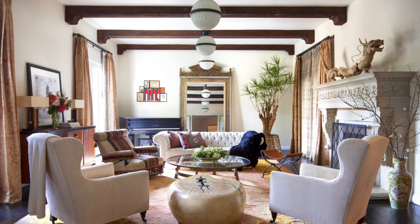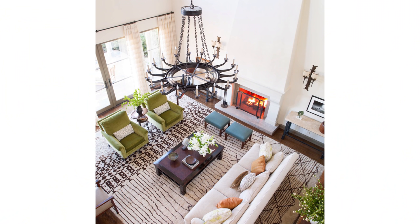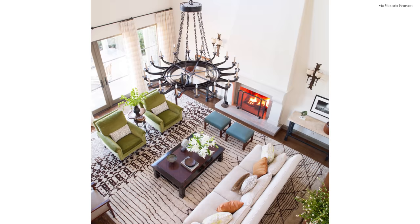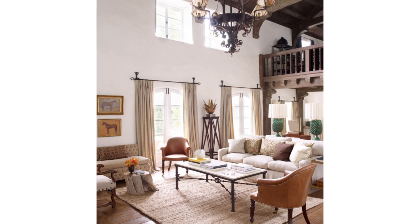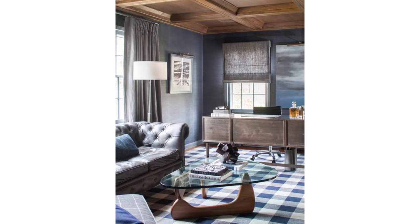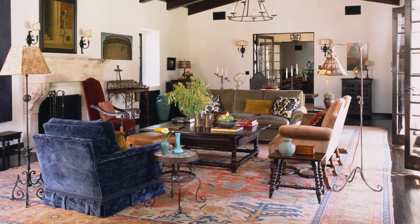What you're essentially looking for is 100% natural fibers. Anything with a poly blend like polypropylene or viscose won't hold up down the line. I have purchased so many inexpensive cheap area rugs that the moment the kids spill something on it or the dogs soil it, you literally have to throw it away. You can't get water on it or else the synthetic fibers harden.